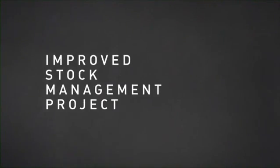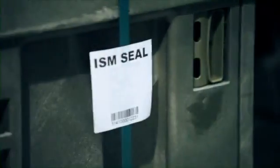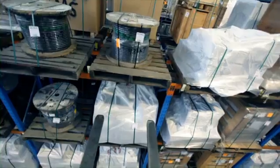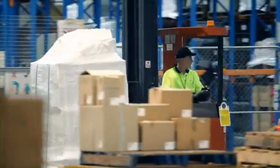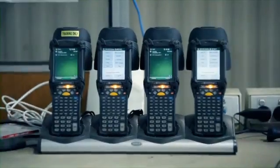The creation of the Improved Stock Management Project, or ISMP, was the answer to this problem. The benefits of the ISMP to the unit are centred on two aspects. Firstly, we have efficiencies with our stock-taking regime. Essentially, the number of inventory items within the ISMP space would normally take us 4 months to stock take. However, with this new technology and processes and SOPs, we can achieve that in basically a day.